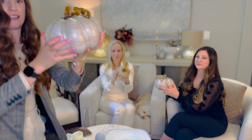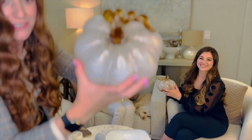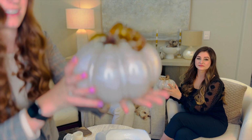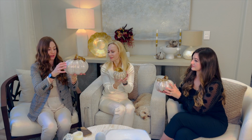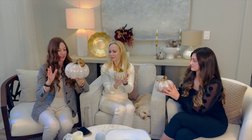But you can see, I almost tripped. It's kind of hard to see on camera. If you can see it, that's wonderful. If you can't, just trust me. There's kind of a glittery shimmer to the swirls in this caramel color throughout the pumpkin, which goes laterally, which really helps build the height of the pumpkin, I think.